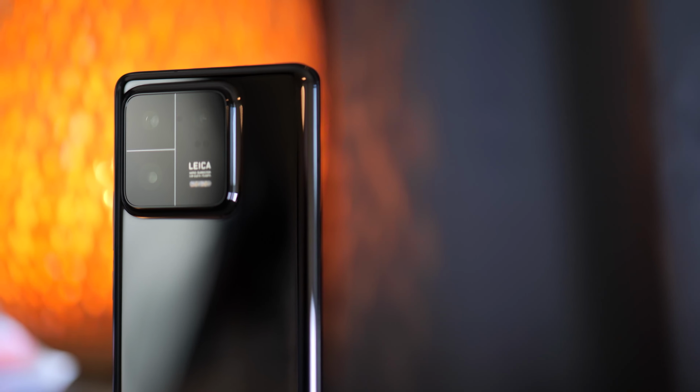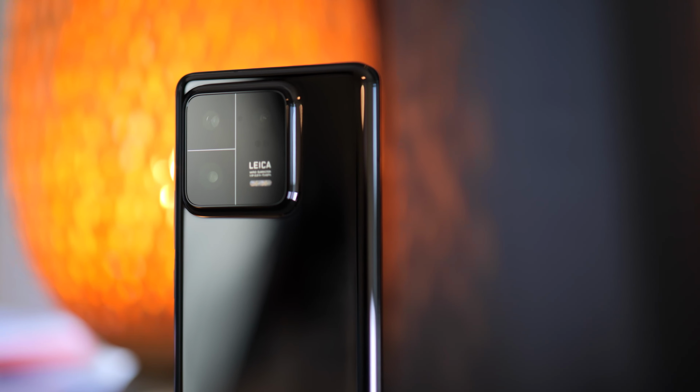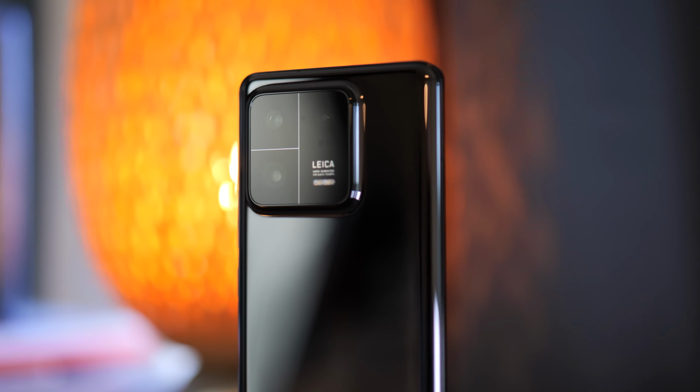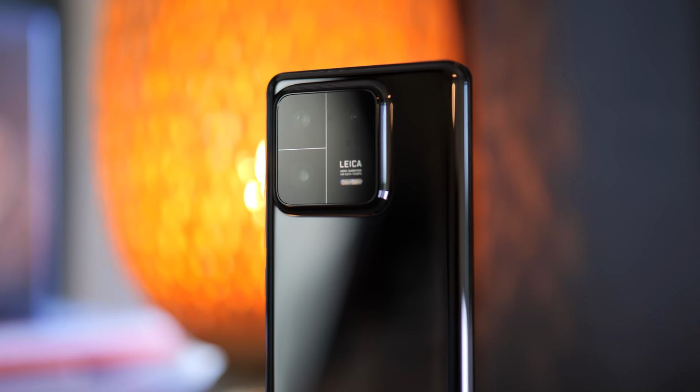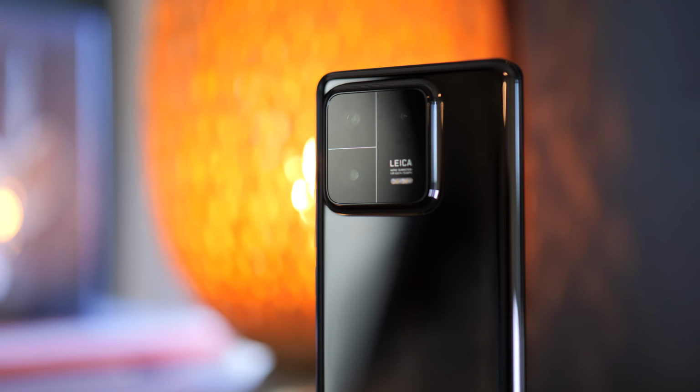When it comes to Leica and Xiaomi working together on this phone, the video recording reflects what you can do in, of course, your stills. Now, I still prefer stills overall when it comes to playing around with the camera itself. But with that being said, video recording capabilities are excellent on the Xiaomi 13 Pro. Overall, I really love this phone and I hope that this helped with the capabilities of the Xiaomi 13 Pro when it comes to the video recording itself.